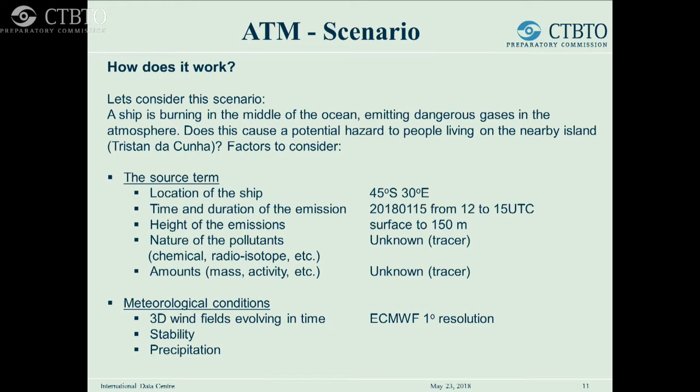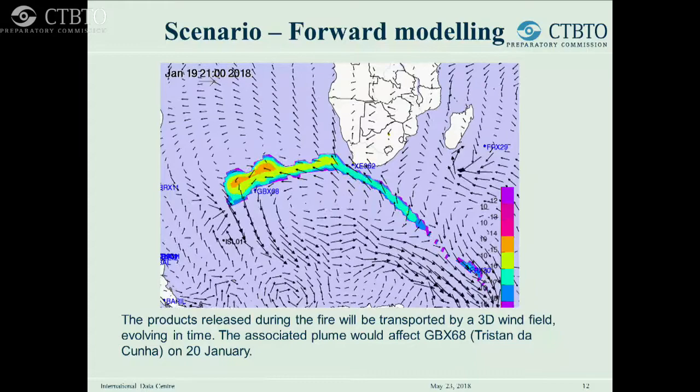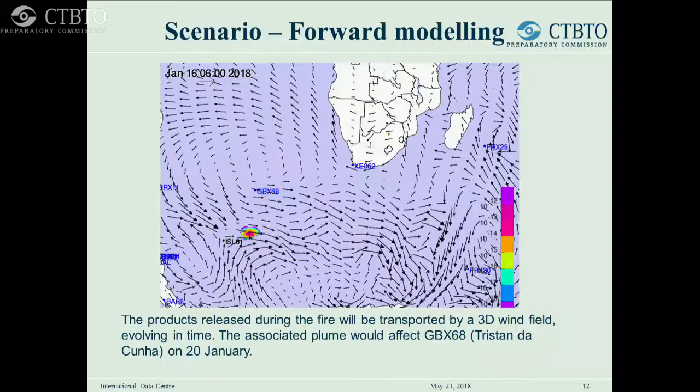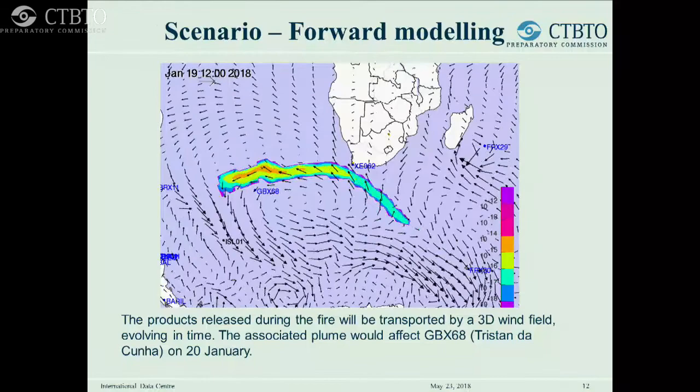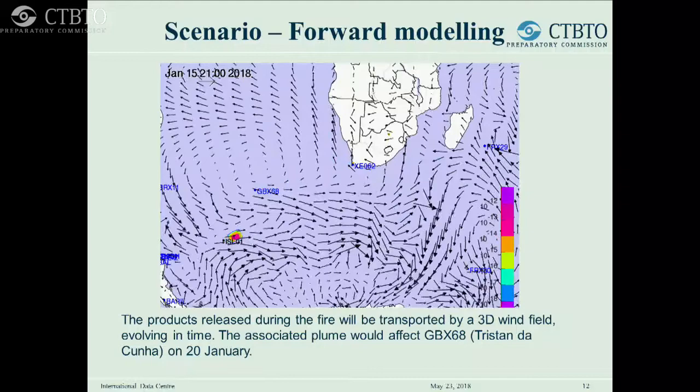So now we'll see this ship on fire. So you can see the initial ship is here, it's called ISL-01. And you notice here that we have our IMS station, Tristan da Cunha. There are about, I don't know, less than 1,000 people living on that island, but still, we are concerned about, will they be affected by this plume from the burning ship?